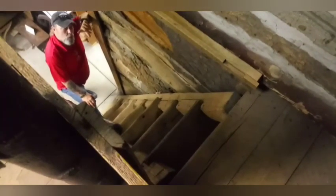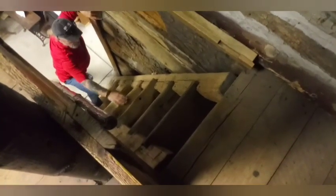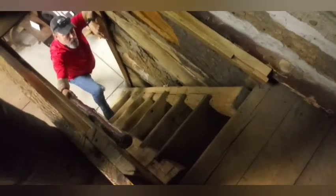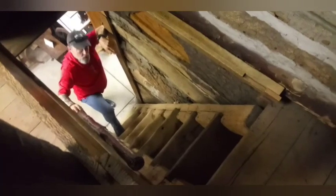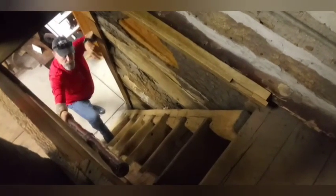And they're all so worn. The rail, the steps themselves, the treads, they feel like plastic. They don't even feel like wood anymore after 100 years of people treading up and down them, especially the handrail with all the oils from people's skin. Mm-hmm. It doesn't even feel like wood. It doesn't even look like wood, but it is.